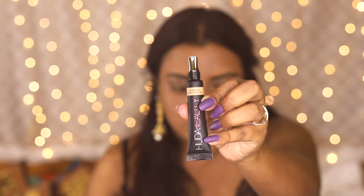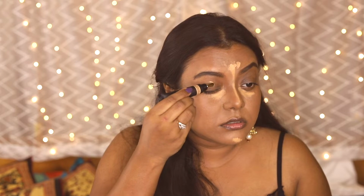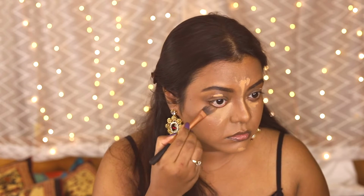Next I'm going to move into whatever is there in this parcel. So I have this concealer. This is the Huda Beauty Overachiever concealer, and I have the shade Toasted Almond 20G. It is slightly lighter than my skin tone. So I'm gonna apply it under my eyes, bridge of my nose, a little bit on the forehead, and slightly on my chin. And also I'm gonna use this to prime my eyelid.